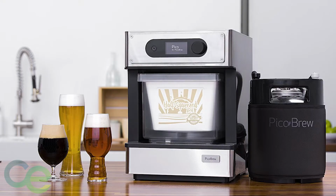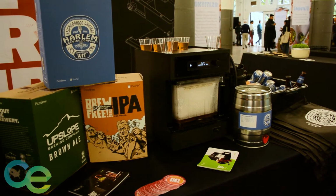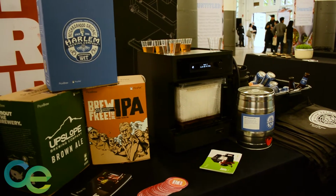We love anything about fermentation or beer, so of course we talked to the people at Pico Brew to see what they're up to. Well, my name is Mike Brennan. I'm with Pico Brew, obviously. We're here featuring our cartridge line of brewing systems. So we have two of them. They're part of our Pico line. This is our second generation of automated brewing systems.